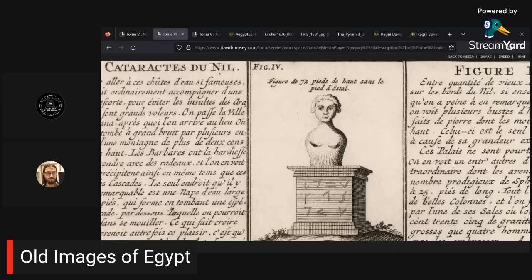So the one on the screen right now is the only one drawn because it was so big, and it was 72 feet tall. That's bloody enormous. 72 feet. It's about what is it? It's about an eighth the size of the pyramid. 21.5 meters. Christ on a bike. It's massive, absolutely massive, colossal. And that fits the images that we were seeing, doesn't it?